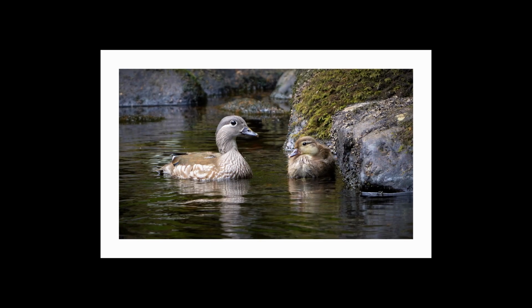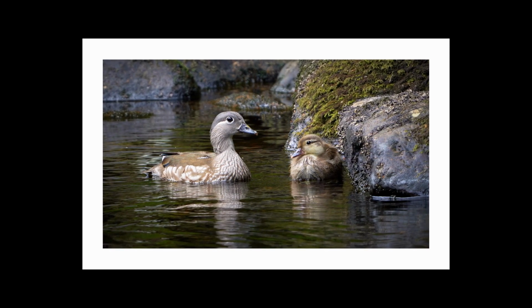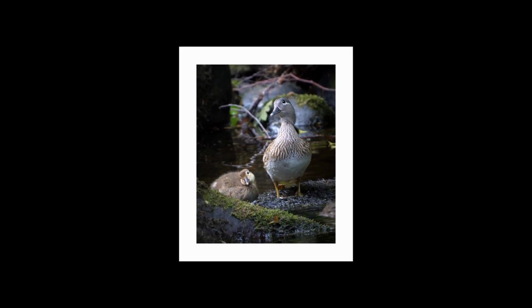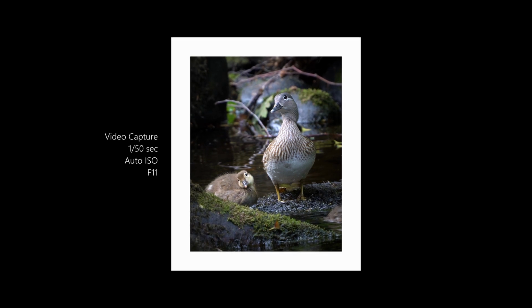Well, as you can see, this mandarin duck and her brood were just posing for me. But I was more interested in taking the film, so I took these captures from the video. Luckily at 1/50th of a second, she was still enough to get these two captures. This one I really like. Both her and the young one are looking up at the sky, both at the same time, keeping a watchful eye. As I say, 1/50th of a second, it was on auto ISO, and I think I was at f11.